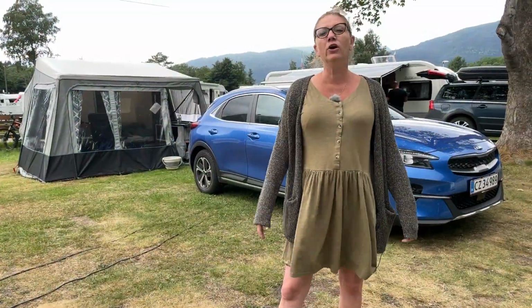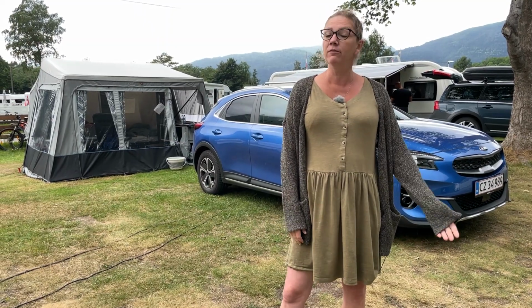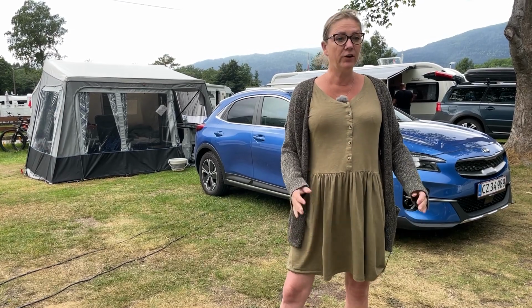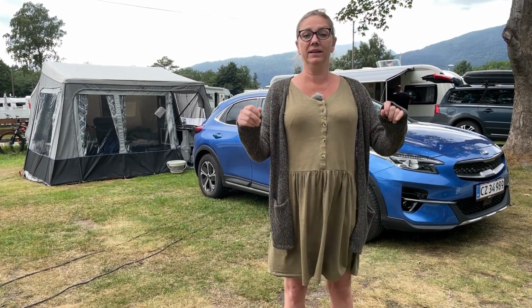Now we landed here at Åndalsnes camping, and we drove the Trollstigen from the top to the bottom. And it was in fact a lot easier than I thought. The car and the camplet did amazingly.